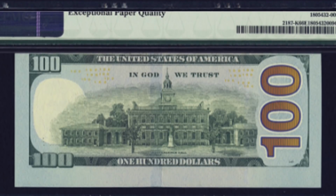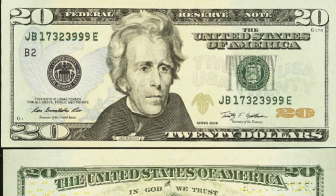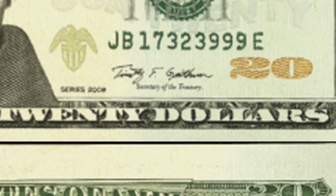Man, that is awesome. Next up is a $20 bill. This is from 2009, so you know, more modern bill, and it has an over-inked serial number error. So this one isn't super valuable, but if we zoom in there to the serial numbers, you can see how it's over-inked.